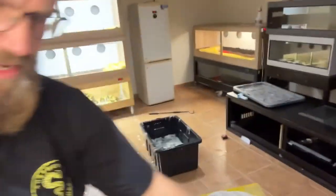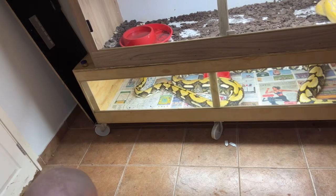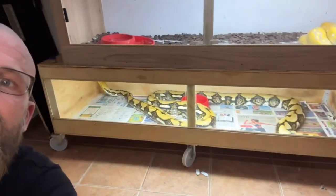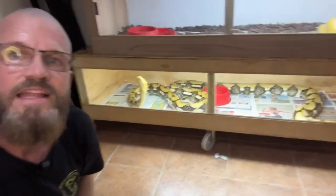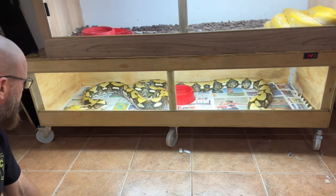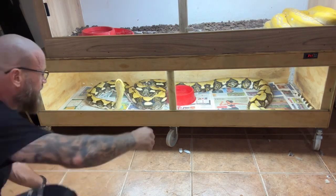I'm going to take the camera right up, and I'm going to focus. I'm going to bring it down a little bit so that you guys can have a good look at what that snake looks like now. Okay, so that there, that's a 15-foot tiger, female.